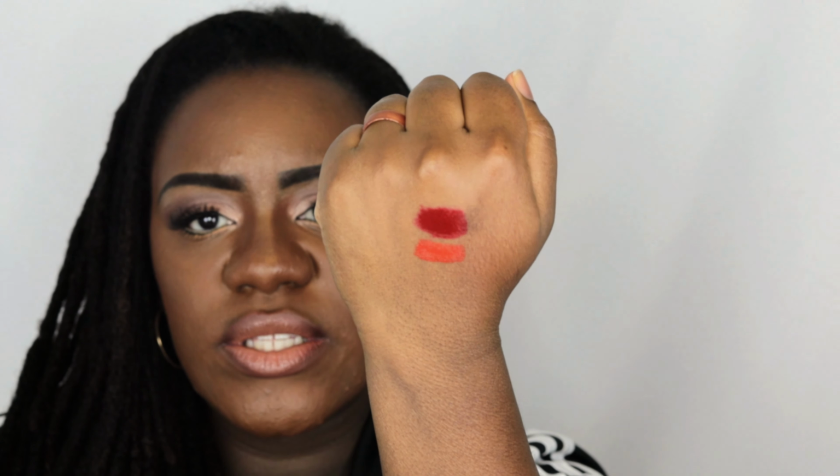So this one is Big Bang. It's a nice little red. The next one is Daily Dose. And this is the one that I was probably most excited about because it's an orangey red. And I love an orangey red during the summertime. So right underneath Big Bang is Daily Dose. I love an orangey red. You can't tell me nothing. That type of color just stands on its own. So you don't even need to work hard for that. Just do your face, put some lashes on, put that on. Call it good.